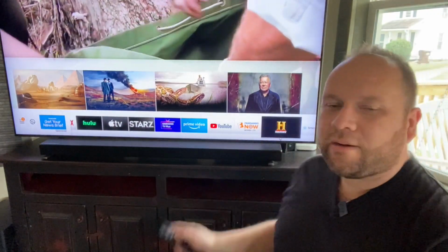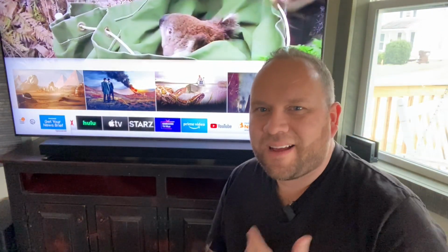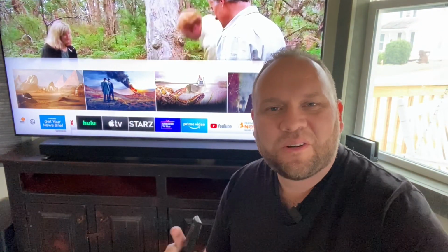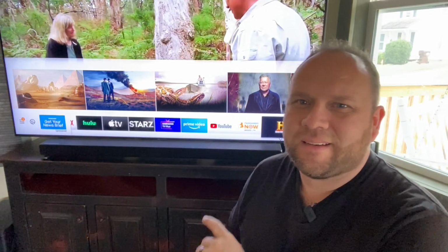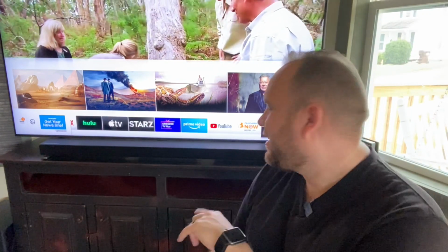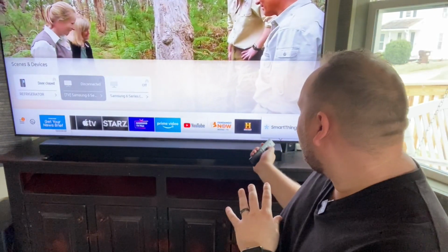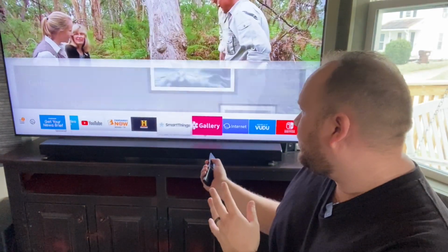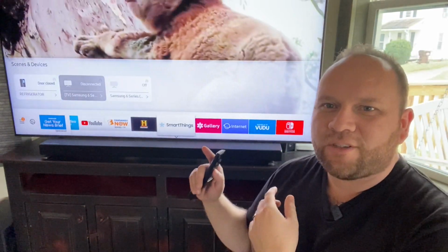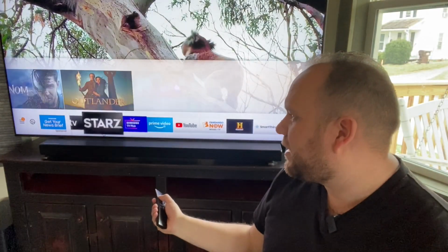Next up I have on here is the History app. I actually have not used it yet, but I downloaded it because I wanted to watch the Food for America, and it wasn't on there for some reason, but that's why I have that one downloaded on there. Next up, I got the SmartThings app, Gallery, Internet. So these are ones we don't really use. That's why I got them toward the end. I try to put my most active apps toward the front of the TV that I'm going to use.